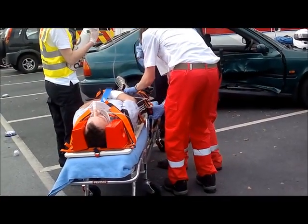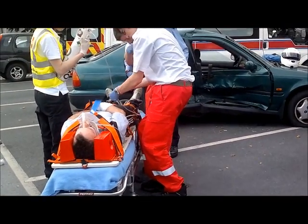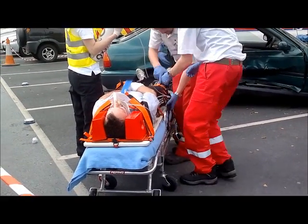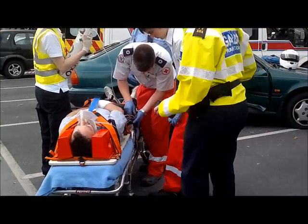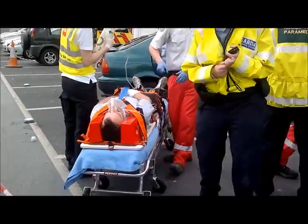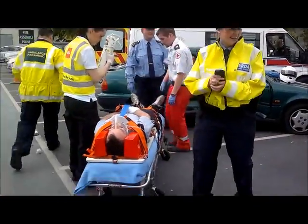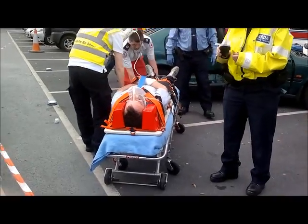Niamh says to me that this man on the motorbike caused the crash. What happens is they have a breathalyzer here, so they're going to go along and breathalyze the man.